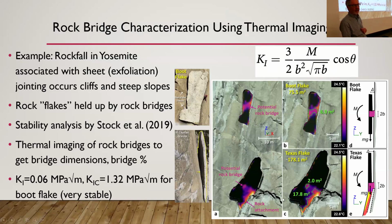And it's a smaller flake than the Texas flake. Anyways, this is what he got in his paper, but he had a pretty small stress intensity factor and not even close to the K1C. So you can tell the climbers, that one's probably pretty stable. Texas flake, on the other hand, actually, I didn't put the formula here, but it actually showed that it had a factor of safety less than 1.